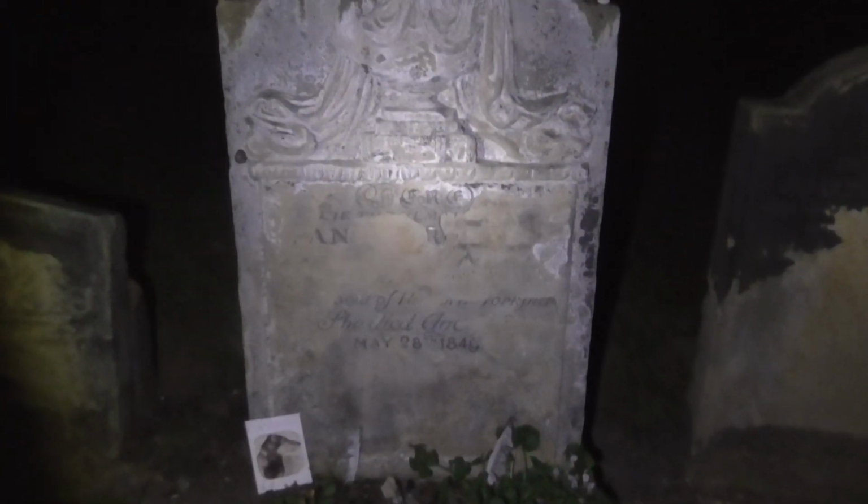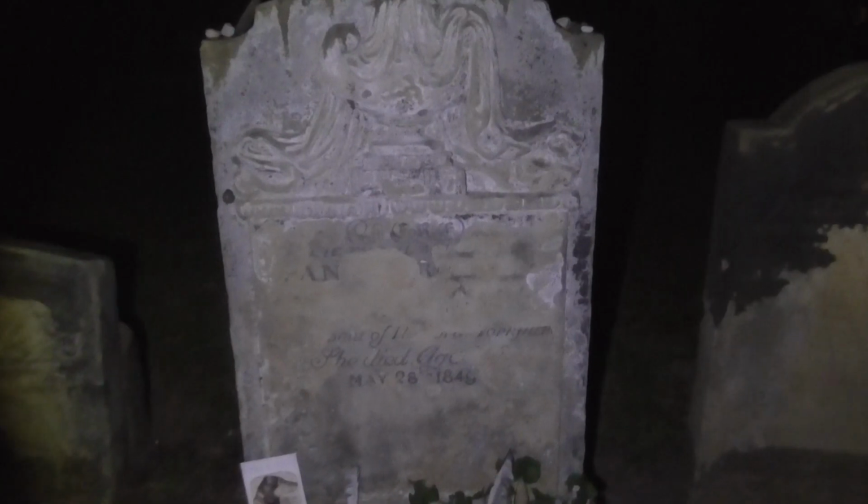Okay, so that's the actual grave of Anne Bronte. It would have been a really beautiful grave in its time. Look at the artwork on that. I mean, look at that. People don't really carve like that anymore.